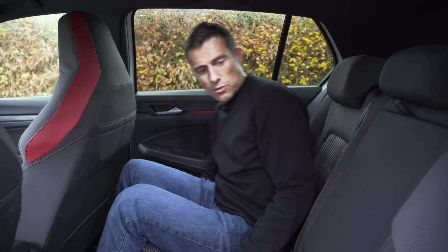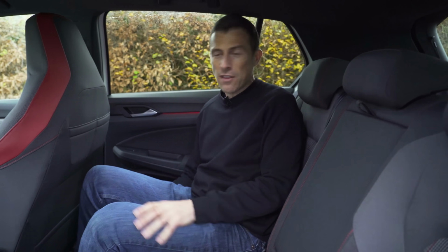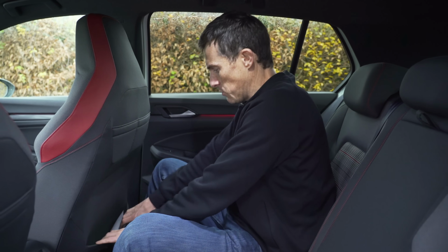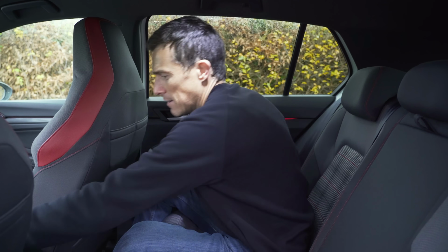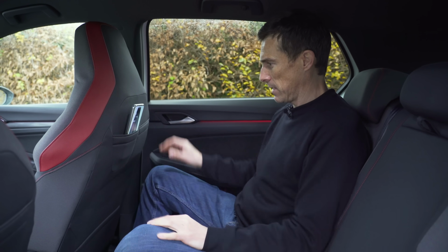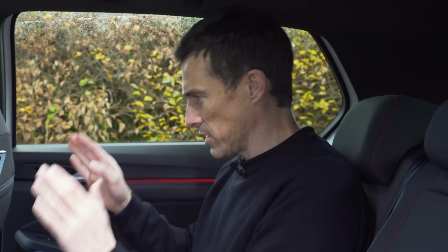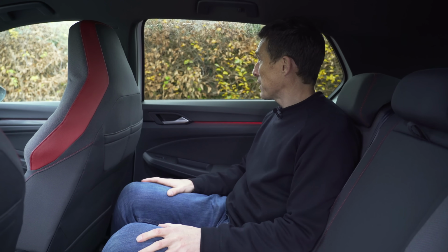Here in the back seats, you also get the GTI specific trim, which is nice. Another thing I've noticed is that as well as the normal seat back pocket, you've also got two other ones here for your mobile phone. So you can have a mobile phone in there and a mobile phone in there. So you can watch one with each eye. Other than that, it's exactly the same as a normal Golf. So it's fairly comfy and roomy back here.